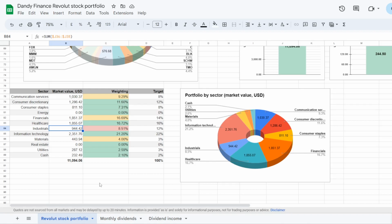I've been looking into my dividend portfolio, and there is a market sector that I would like to add more exposure in. So out of a portfolio of over $11,000, I currently have $944 in industrials names. That is 8.51% of the portfolio, where I have set a target of 12%. So I was thinking what stocks I should be taking a look into.